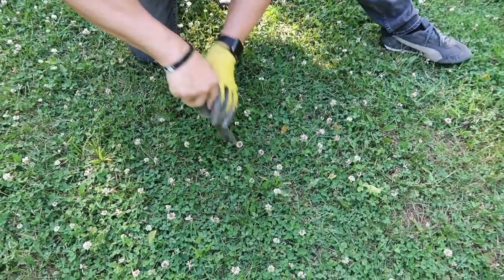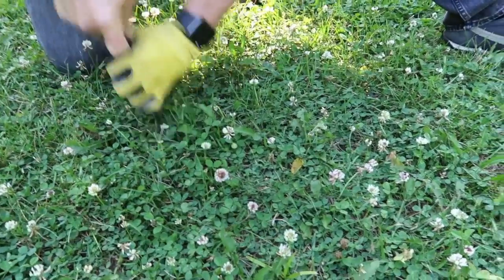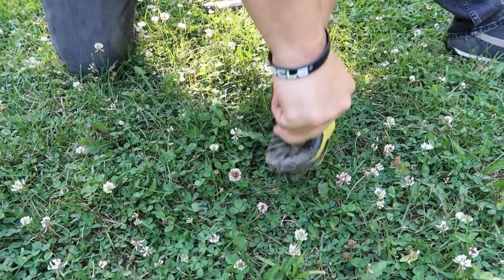To me it sounds like another case. I'm gonna dig it anyways and see what's in here, because you never know what's gonna come out of the ground.